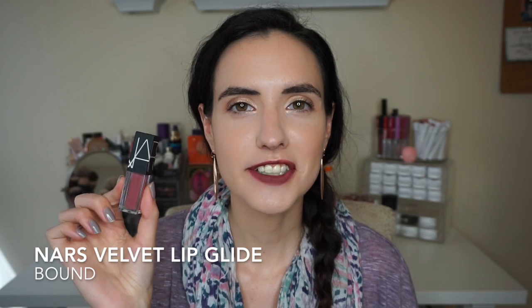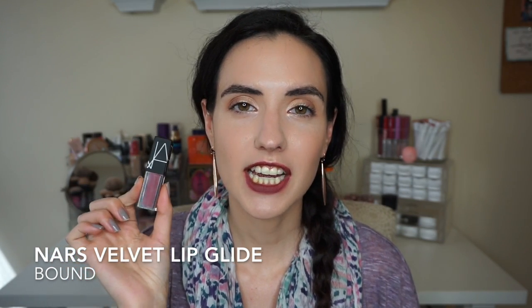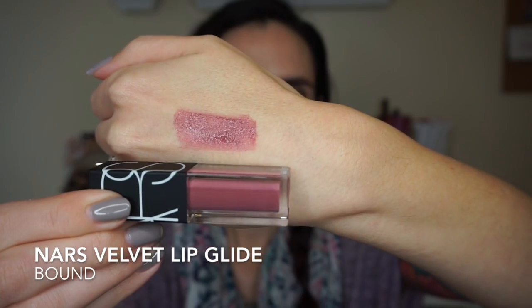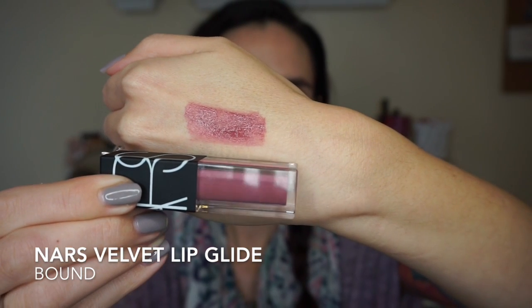The last lip product I want to talk about is the NARS Velvet Lip Glide in the shade Bound. This is such a unique formula. It does not dry matte. It feels like a gloss, but it wears like a satin lipstick. I don't know how to explain it. I feel like I've said that a lot in this video, but there's just something about this. It's so comfortable. It's not sticky. It just glides on. I mean, it's the perfect name. Velvet Lip Glide. It's the perfect name.